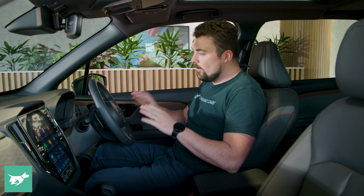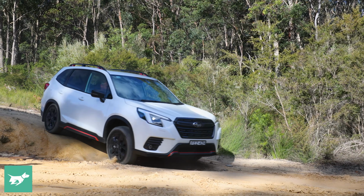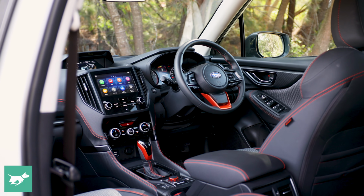Jumping into the interior of the new Forester now, and there's a notably different approach to the way the 6th generation goes about its interior compared to the 5th generation. I was in the 5th generation the other day, and I loved the knobs and the switches and its uniqueness, but it is starting to look a little bit old. Things like its strange little third screen up in the top of the dash weren't really the best in terms of usability. So Subaru is trying to go with a bit more of a modern style and make it a bit more minimalist in its function.